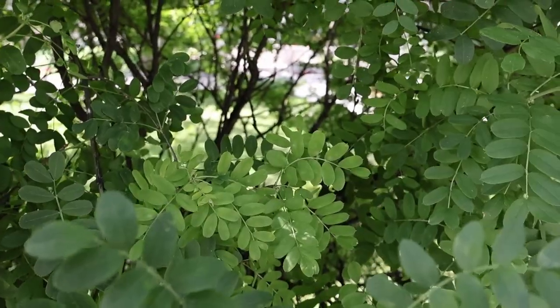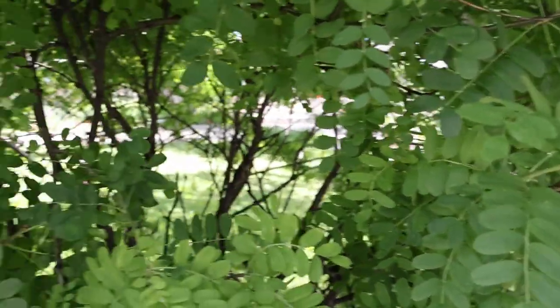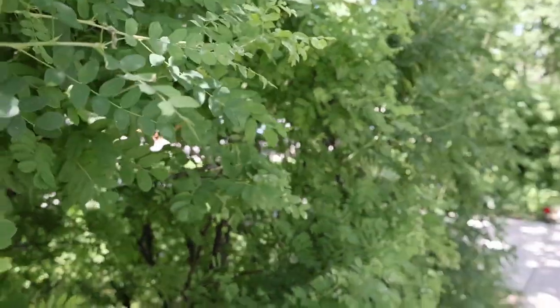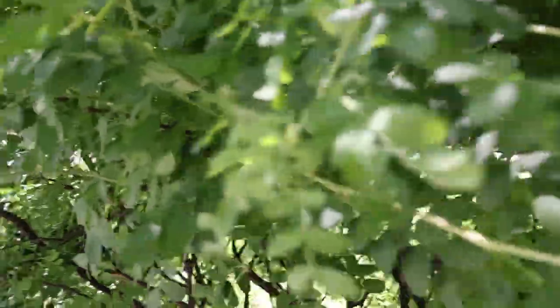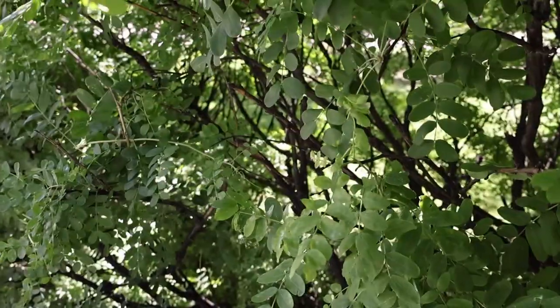Okay, I know there are birds in here somewhere because I've heard them chirping. Other than one that's probably up there somewhere, I know I've seen one or two in these bushes this afternoon.